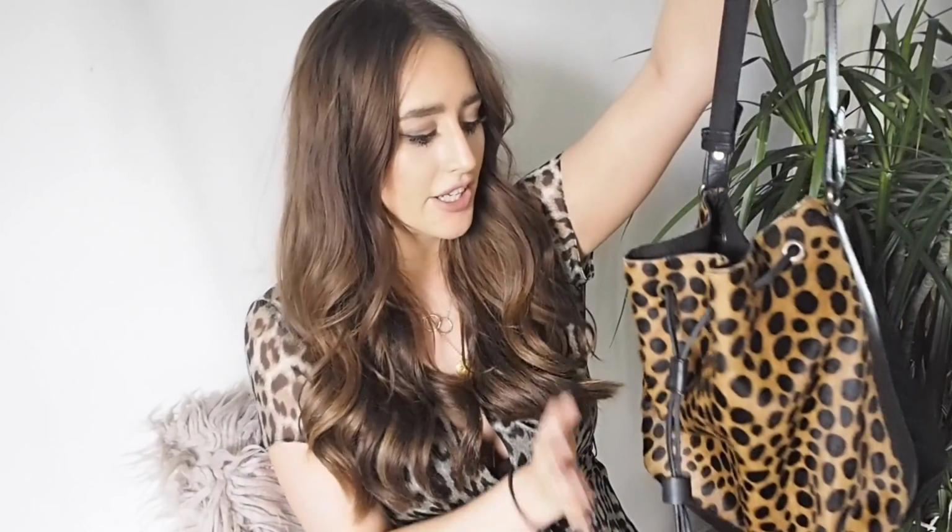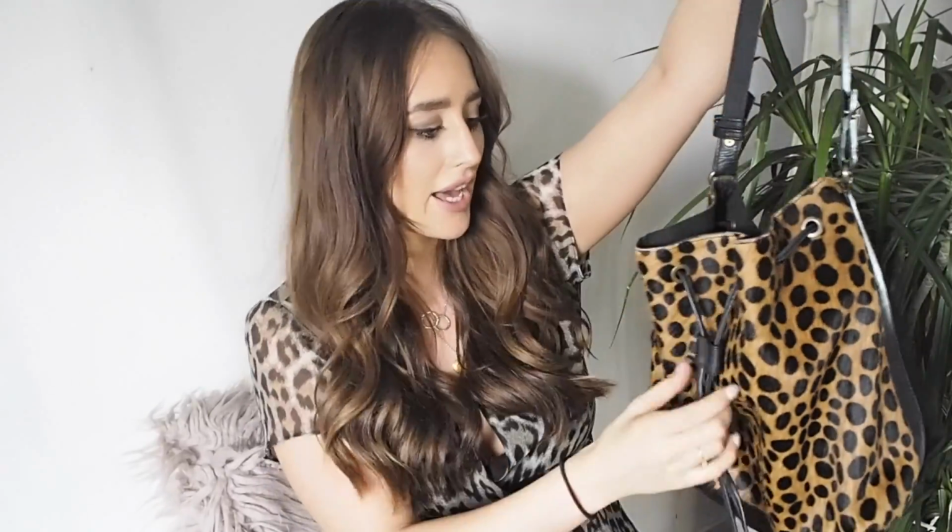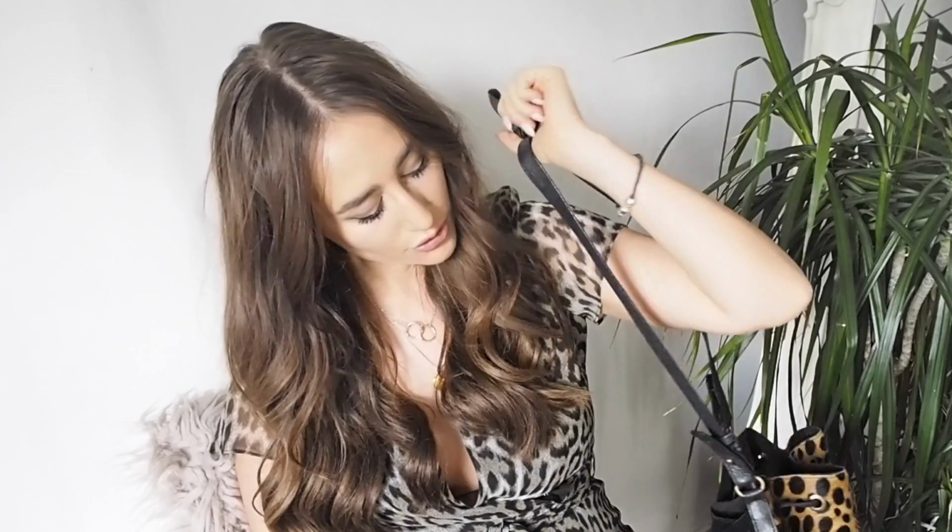And then this was one of my favourite bags that I bought last year. It's by Mango, and it's also that pony skin calf hair effect leather, and it's a bucket bag. And I just love throwing this on. I've got this really gorgeous black coat, I just always throw it on and it contrasts so nicely against it. This is from Mango last year, but I will link to something similar because I know River Island do something very similar at the moment.